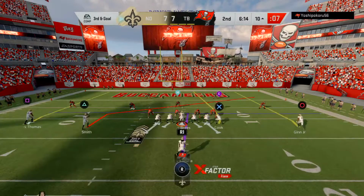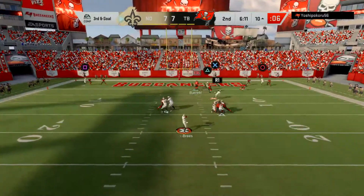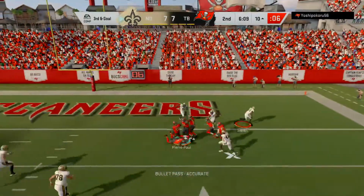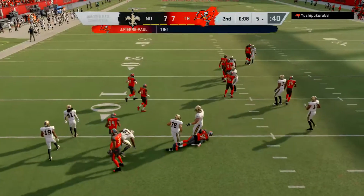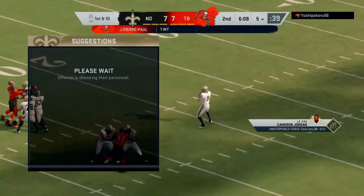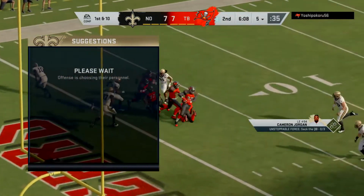Now Breeze. And for the third time here in this half, it's intercepted. Picked off down at the 2. And a big turnover there as his guys will get the football back.